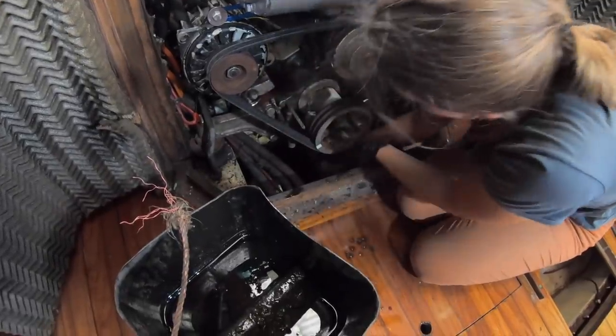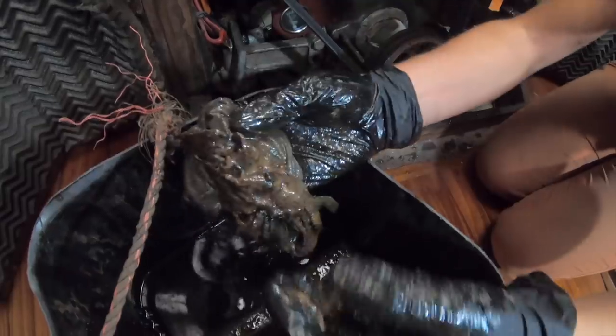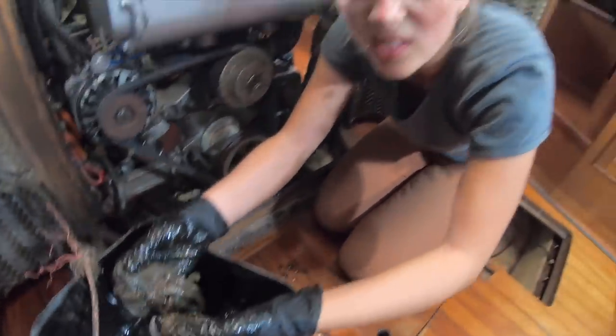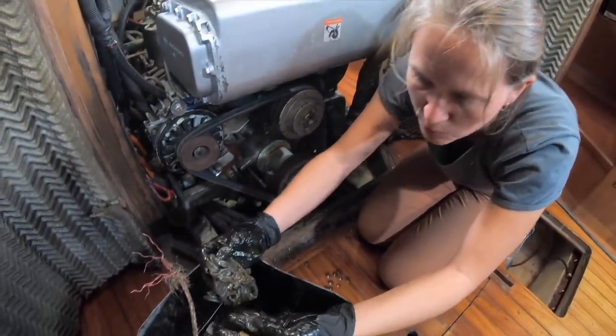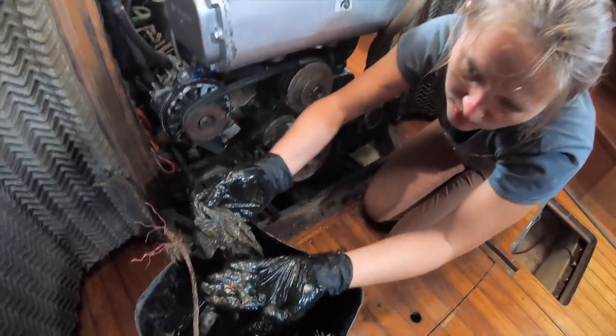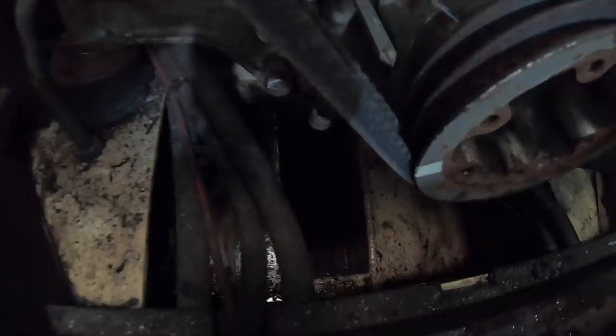So she's trying to get the... check this out. I think if the former owner hadn't put the fungicide on the tank, it would be like this, the same as this. So this is really, really dirty. That's all underneath the engine, right there. Let's see if you can see. I tried to show her.